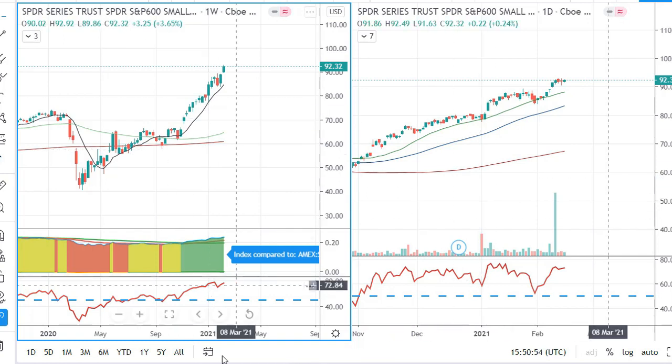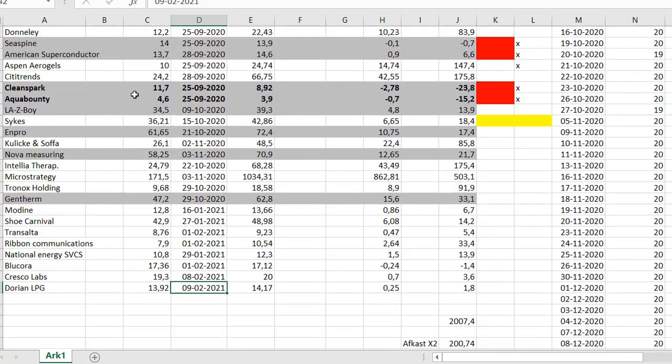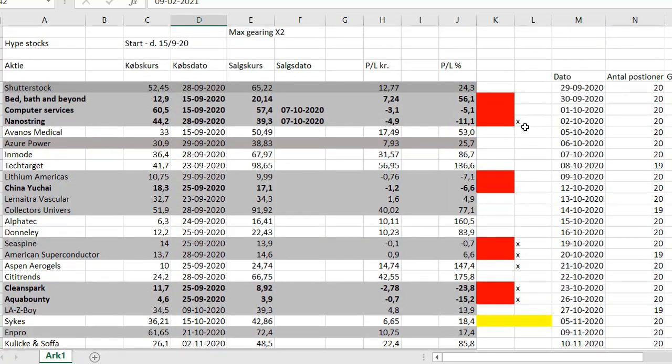Alright, but let's get down to the details. Now, as you know, I have this strategy here running some stocks, and all of the grayed out stocks here are the ones that I have had and now have sold. You can see some of them in a profit here with 24 and 56%, some of them in some small losses. That is the essence of my strategy.